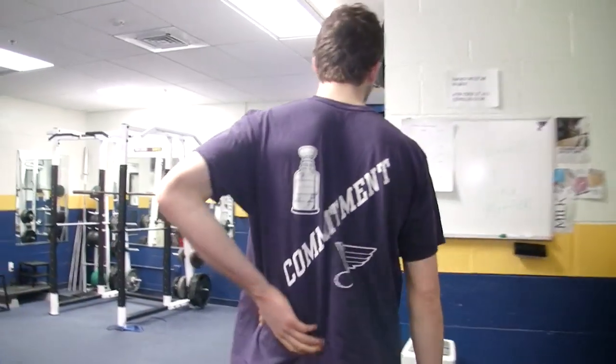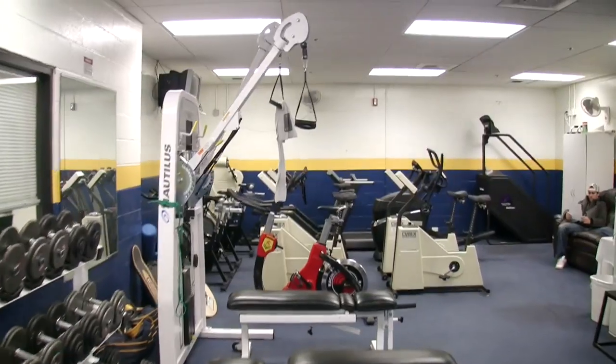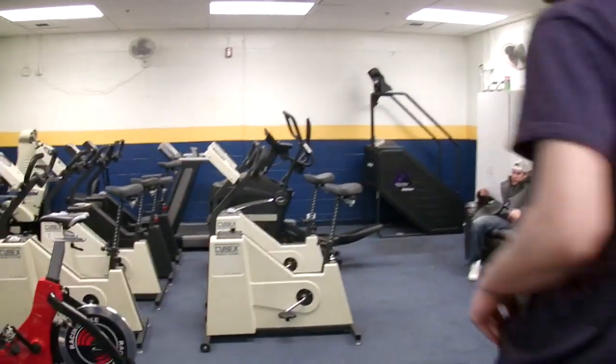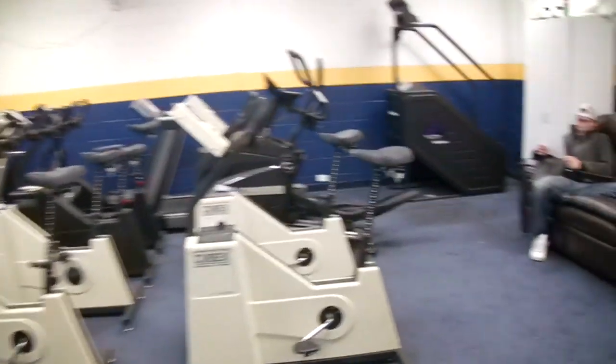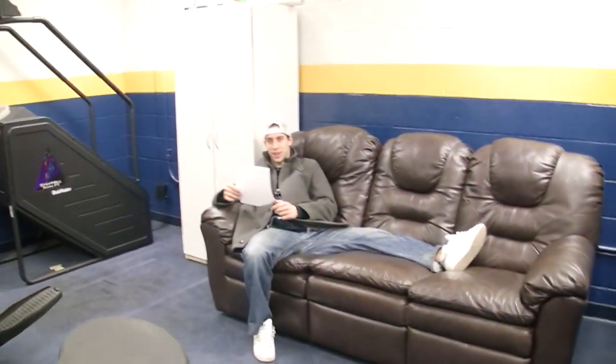And in here we have the weight room, a cardio room. Guys have to weigh in and out when they're asked to. And we've got all the weights right here. And the bikes, guys try to stay in shape. And our new and improved lounge, it's state-of-the-art, a brand new, nice couch right here. Hey, what's up, guys? Just doing a little bit of reading.